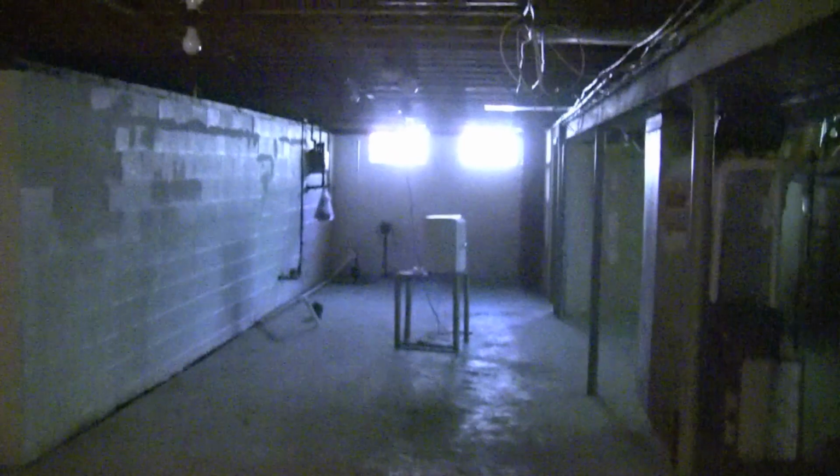Nice full basement. Wish I had this basement at my house. I've only got maybe half of this at the most, since mine's a 2-story house.